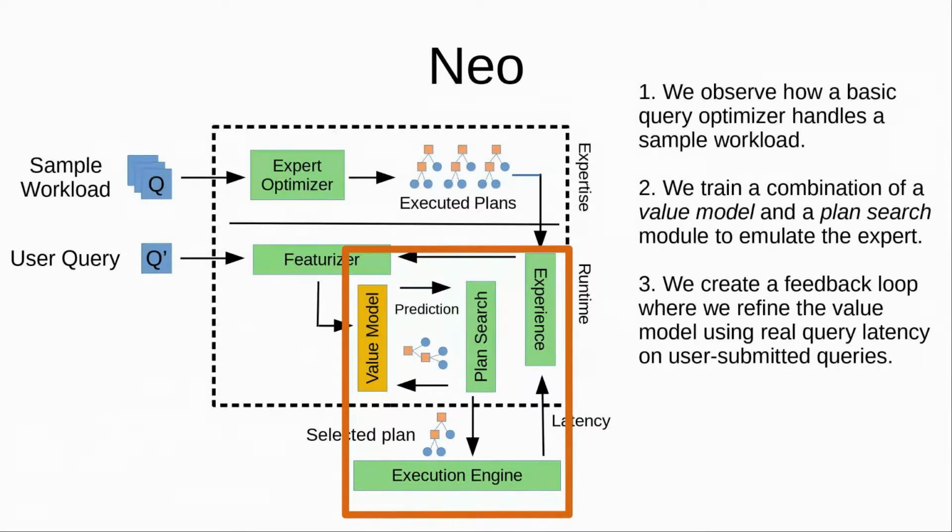That kind of thing. Then for the value model in the plan search, the inputs and the outputs are partial query plan trees. So the value model takes in a partial query plan and it outputs just a single number, how good it thinks it is. And the plan search module takes in that single number prediction and then produces another partial query plan. And the experience just holds histories of this query plan took this long.